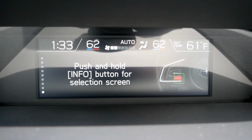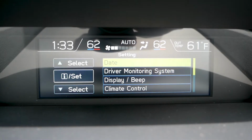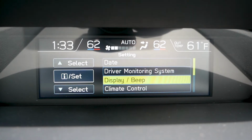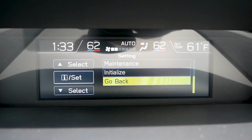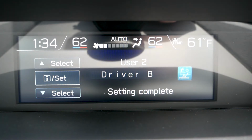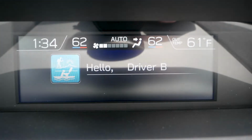Some Forester owners will have a built-in facial recognition software that'll memorize seating and outside mirror positions. By pressing down on the info button that can be found on the steering wheel, you can now access your driver monitoring system, and from here, you can register up to 5 users. These users can be individually deleted so their personal preferences are not permanently programmed in the Forester.